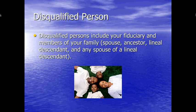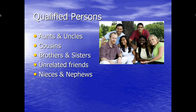But digging deeper into the rules, with self-directed IRAs, certain people are qualified and certain people are disqualified to the plan, the IRA plan. The disqualified people are your lineal ascendants and descendants. What that means in English, really, is your parents and grandparents and their spouses, you and your spouse, and then your children and your grandchildren and their spouses. Okay, so basically those people are disallowed, plus anybody offering services to the plan. The people who are qualified, though, are the people who are out to the sides, like your aunts and uncles, your cousins, your brothers and sisters, nieces and nephews. They're allowed. So here's how that applies.